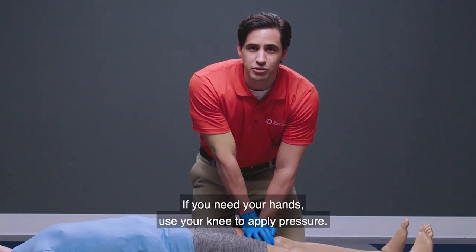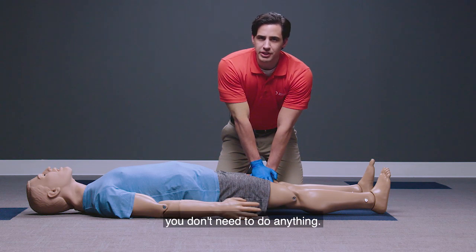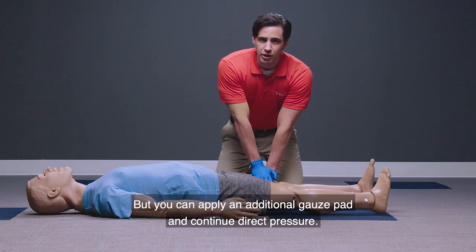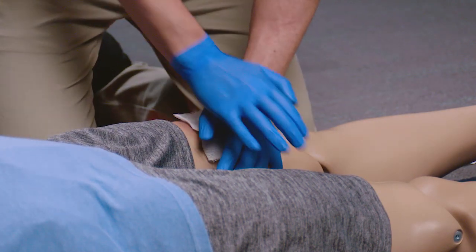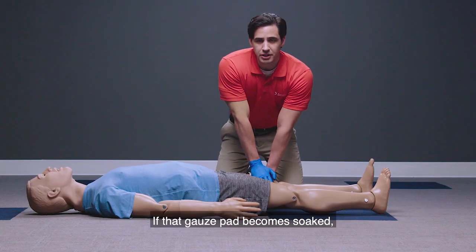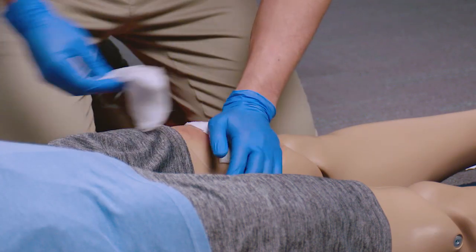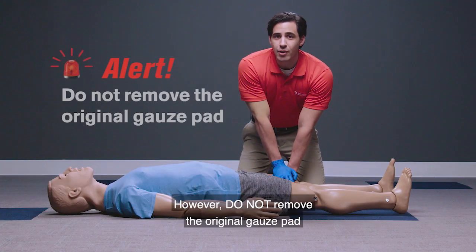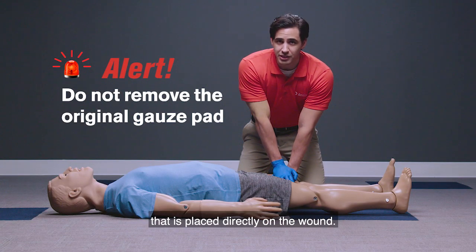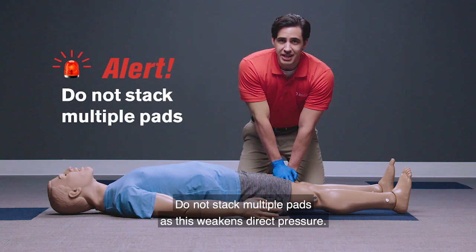If you need your hands, use your knee to apply pressure. If blood soaks through the original gauze pad, you don't need to do anything, but you can apply an additional gauze pad and continue direct pressure. If that gauze pad becomes soaked, you can remove that one and replace it with a new pad. However, do not remove the original gauze pad that is placed directly on the wound. Also, only add one pad on top of the original. Do not stack multiple pads as this weakens direct pressure.